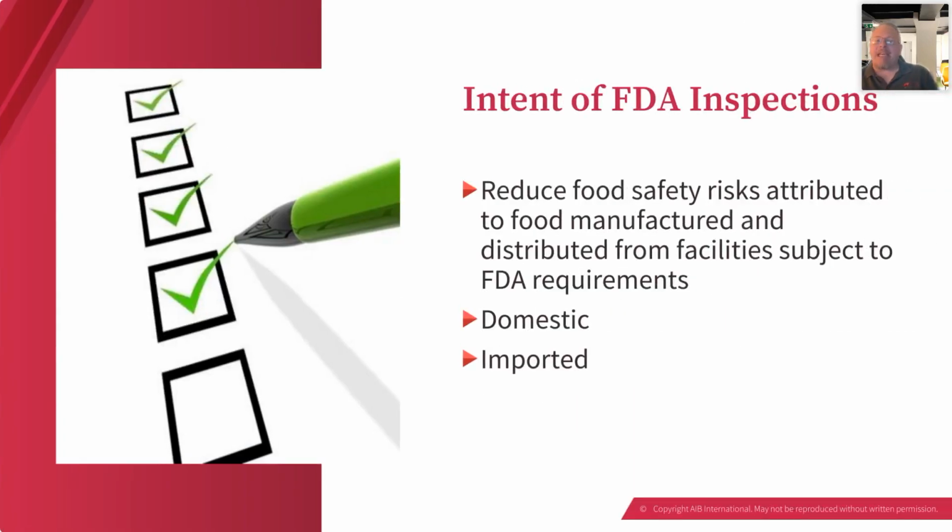Now, FDA, Food and Drug Administration, assumes that the food industry wants to comply with regulatory requirements, and I agree with that statement. I've had the pleasure of meeting many food safety professionals, and I've never met one person that said, I really don't care what I do. Everyone wants to make sure they're making a safe and good quality product. So FDA assumes that when they're conducting inspections.